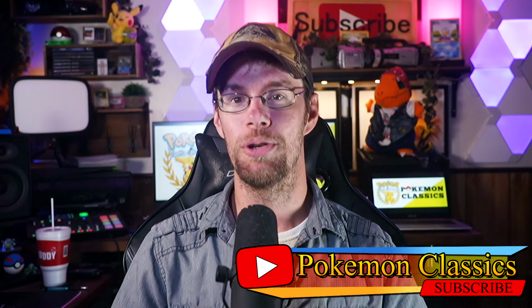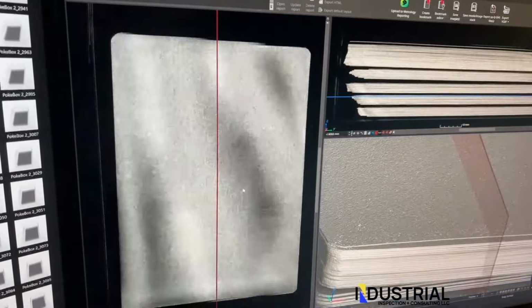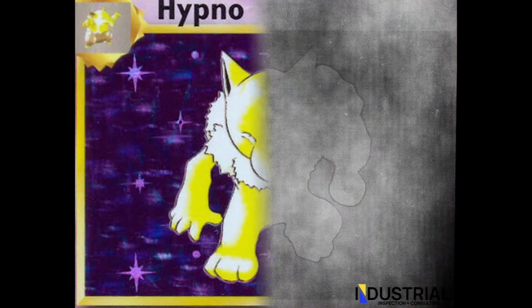Recently, YouTube has been absolutely exploding with commentary about the most recent scandal to affect the Pokemon market, and that scandal comes in the form of a new technology, CT pack scanning technology, that allows users to see inside of packs and other sealed products. Now, to be perfectly clear, this is something that I see as an overall negative for the hobby. I am not a fan of this whatsoever.